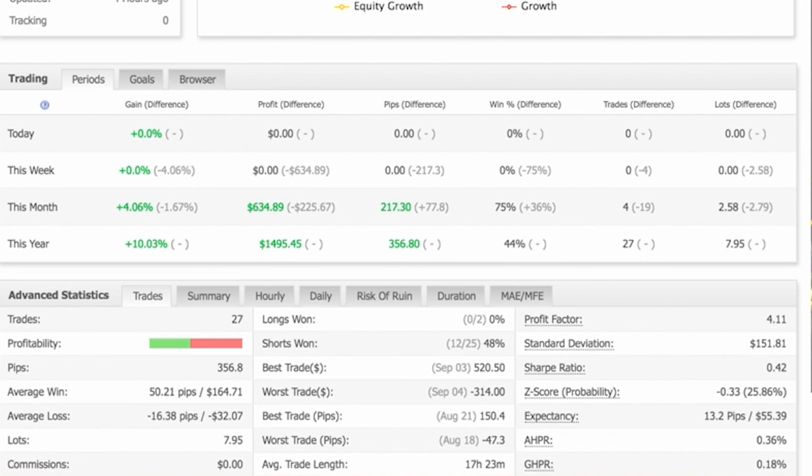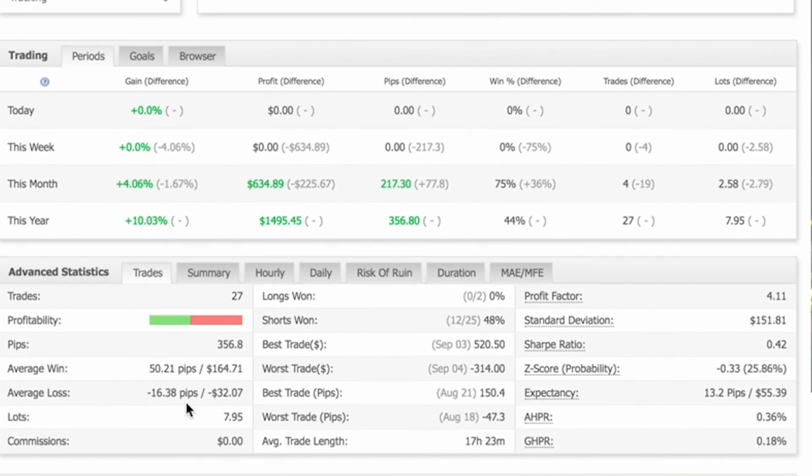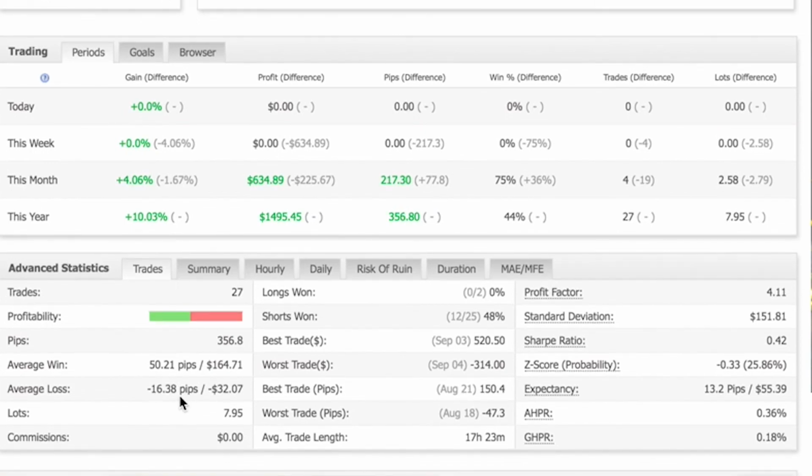So what happened here? If we have a look here at the average win and average loss, we can see that the average win of Theo was roughly 50 pips, while his average loss was minus 16 pips. So we can say that Theo kept a risk to reward ratio of more than 1 to 2, which is quite interesting actually.